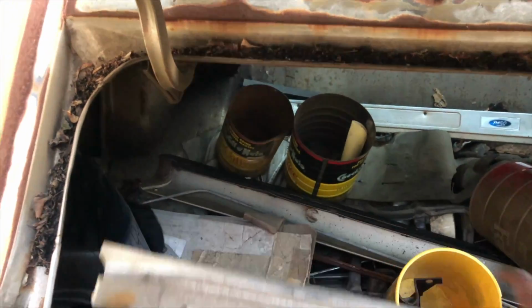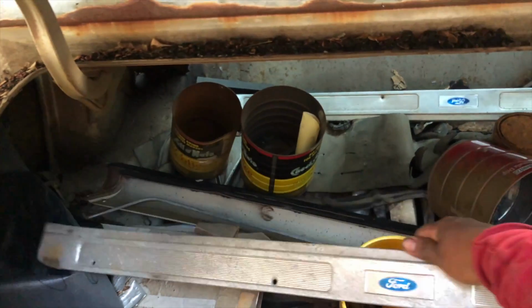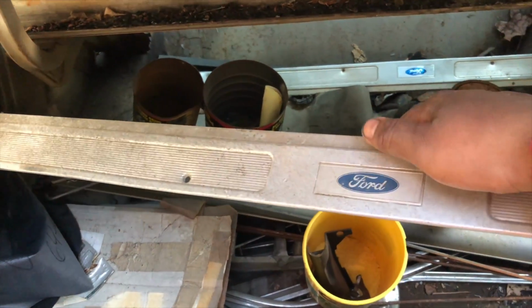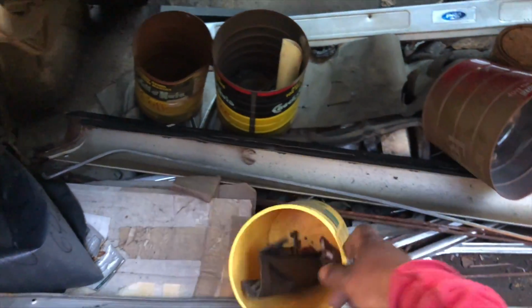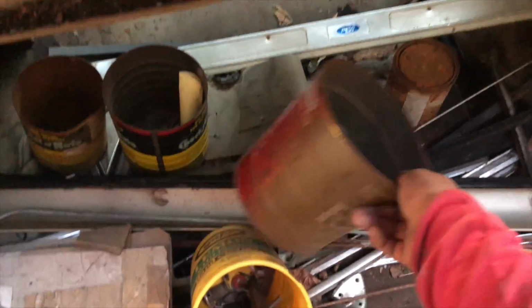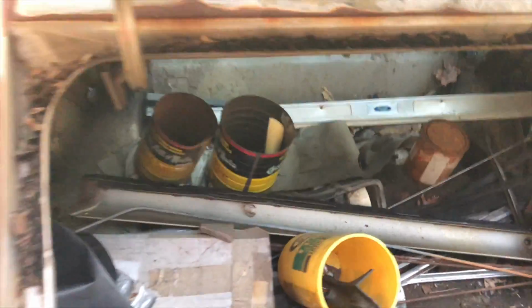Because there's a lot of junk in there, but I gotta take a look. Some trim pieces, some bumper pieces. This is a little bit of aluminum. A little bumper trim. Ford. Nice. A lot of miscellaneous things. A lot of parts. Nuts.